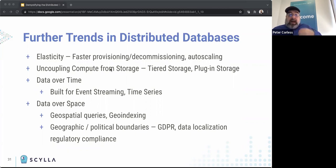This next trend I refer to as data over time. As I've said, we've moved from batch-oriented thinking to data streaming. So what database can afford to avoid thinking of time series data in the coming decade? What database can comfortably ignore the event streaming revolution? Aren't we all going to have to consider how we handle data over time in that regard?